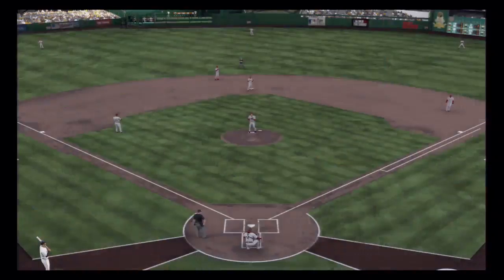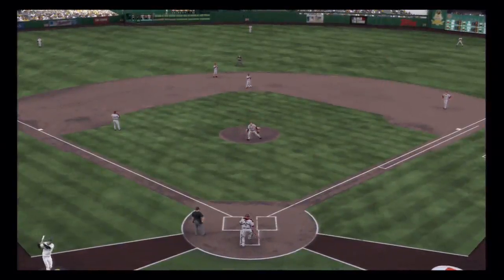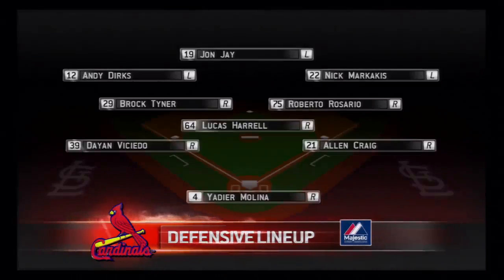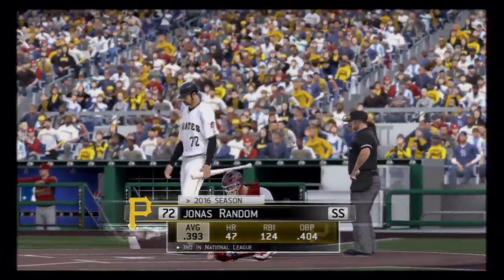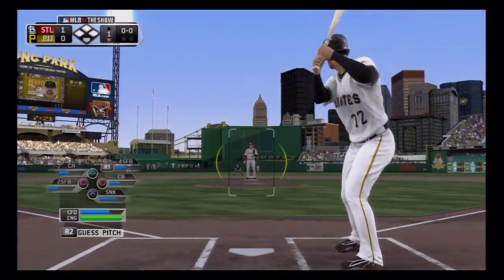Starting lineup for the host Pirates is there on your screen. And the Cardinals behind him will look like this defensively. Mike Hunt will step forward now. Currently 3rd in the National League batting race to begin play.